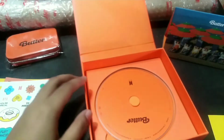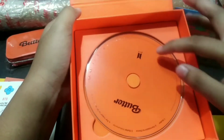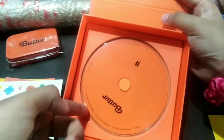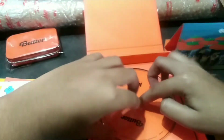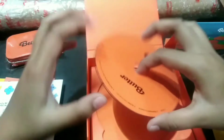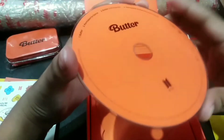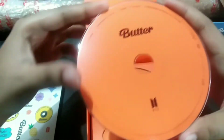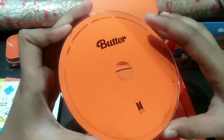OMG! And this is the CD. That's how it looks like. OMG! OMG! Should I get it? Let's get it, guys. Careful. The only problem is that I don't have a CD player or a DVD player. I only listen to Butter and Permission to Dance on Spotify and on YouTube. So here it is.